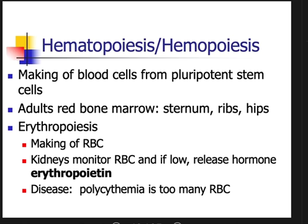Having too many red blood cells is going to make your blood thicker, more viscous. That means it's more difficult to pump. That's putting more strain on your heart and on all the vessel walls by having higher blood pressure from having too many red blood cells. So again, this is very dangerous.